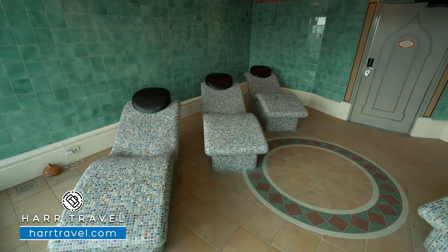So now we're out on the bow of the ship. I just wanted to say thank you so much for spending your time with us today exploring this absolutely beautiful ship. I've always loved cruising on the Radiance Class ships. The Serenade has so many fantastic memories for me and my family. It was fantastic to be back on here today.